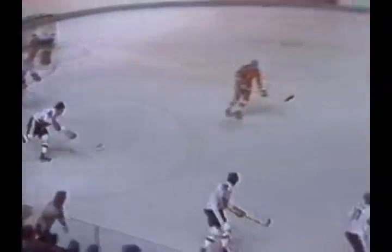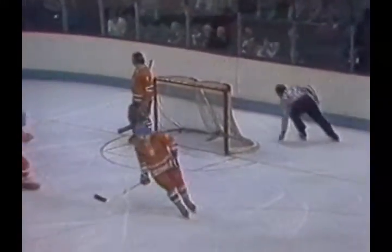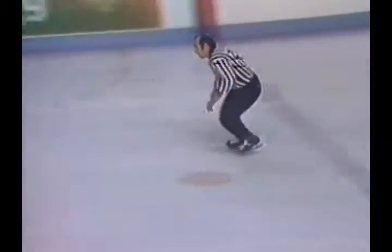Lapointe, number 5 for Canada. Long pass for Mahovlich. Failed to click, and it goes over the line. And it's icing. We've played 1 minute and 55 seconds here in the second period. Some very exciting action already.